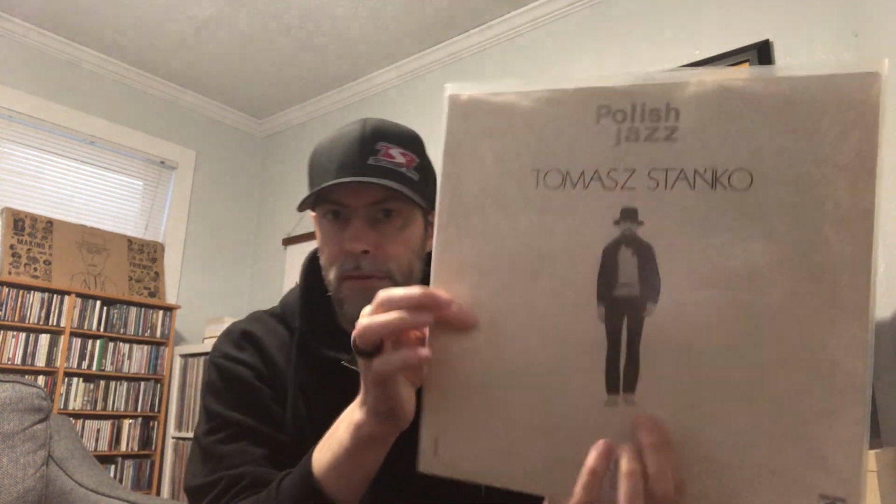Not an expensive record here, but one of my favorite listens of the year. Tomasz Stanko, Music 81 on the Polish Jazz label. The Musa, made in Poland label there. This is a fantastic album. Great trumpet player from Poland, Tomasz Stanko. Happy to find this. This was relatively cheap. I would imagine this was Discogs.